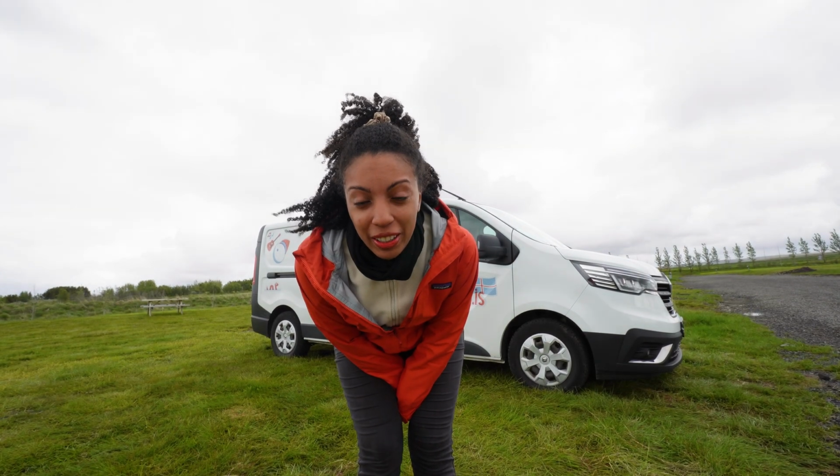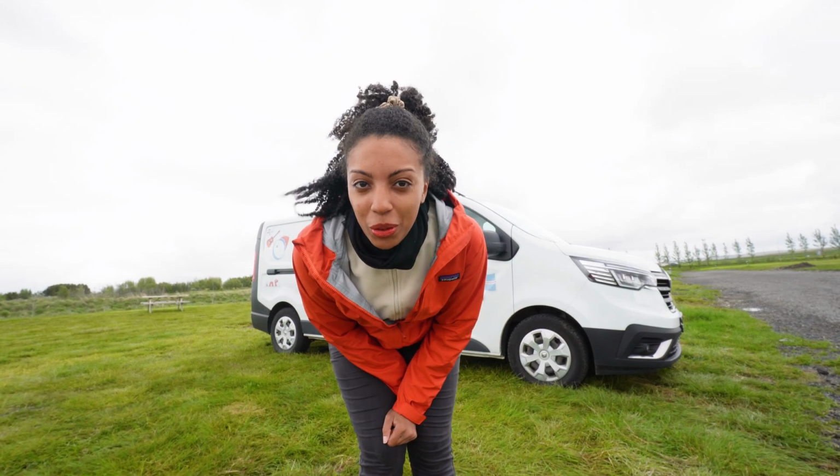I'm gonna show you around our camper van that we rented for VANLIFE Iceland. So come tour the van.